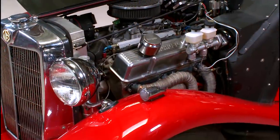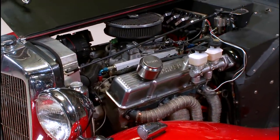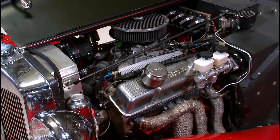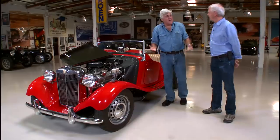Let's open the hood. Why, it looks like it came from the factory that way. And the thing that makes me laugh the hardest is you have a radio in it. Like you could even hear the radio. That was a mistake.